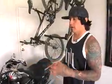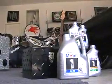I'm very specific about how I like my jump bike set up, and a big part of that is putting the right lubricants in it. A product like Mobil 1.